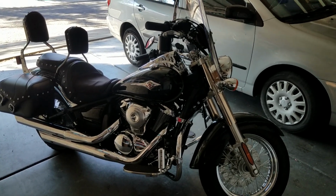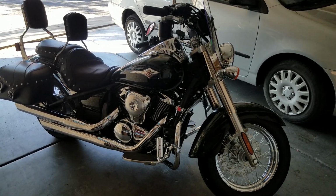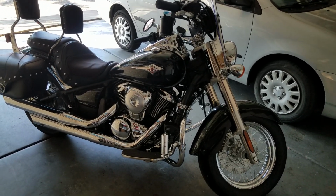I have no problems passing cars, passing on the freeway. This thing pulls amazing. I go up some pretty steep roads on some mountains. Again, pulls perfect, shifts smooth. Love the bike. Yes, I would buy it again.